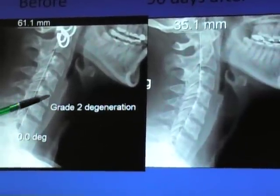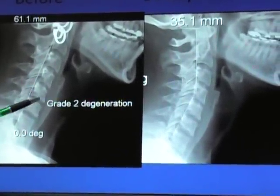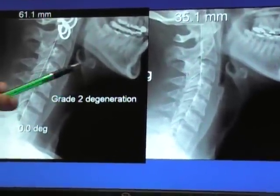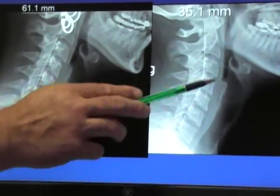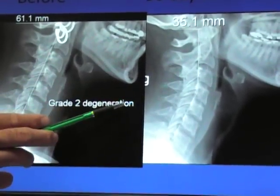Now, let's look at a patient. Obviously, that's a horrible curve in the neck. And it's been there for a while because the bones are starting to decay. But look at this patient. 90 days later, the curve's restored. 90 days, we're starting to reverse the mechanics that would destroy those joints.